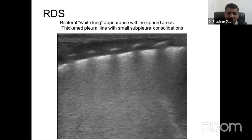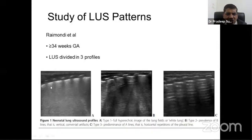So it is very important that lung ultrasound helps in diagnosis, in therapy, and in finding out the second dose of surfactant also. These patterns are very useful. You can see this classic whiteout pattern. You can see this is a B pattern and an A pattern. On this pattern, you require surfactant most of the time. On these patterns, you don't require surfactant.